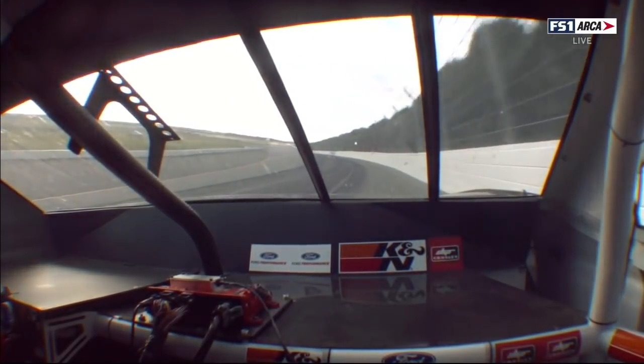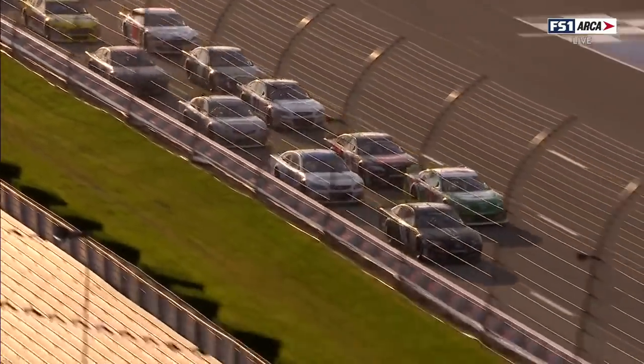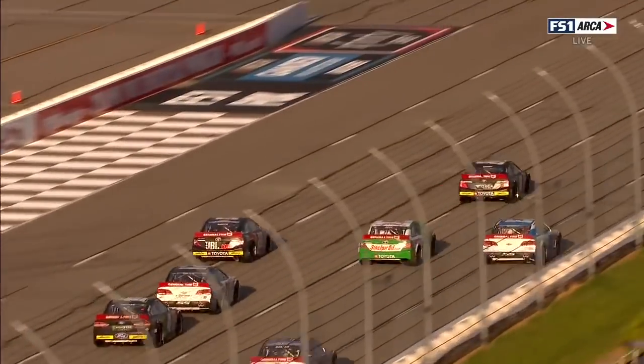Ouch. Brings out a caution on lap number 38. And yet another restart. This time it's Gibbs on the outside. Michael Self did not get going like he had on the early ones, and that's going to put him in the middle of a 3-wide battle for second.